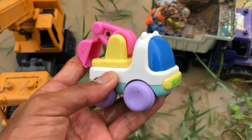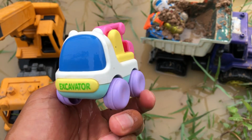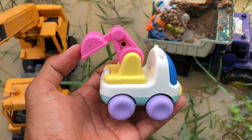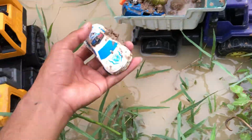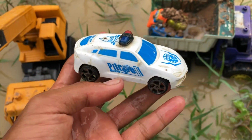Cute colors. Excavator. A cute excavator with different cute colors. You can see. Very nice. Very interesting. Now check the next. Police car. Police car with white color.